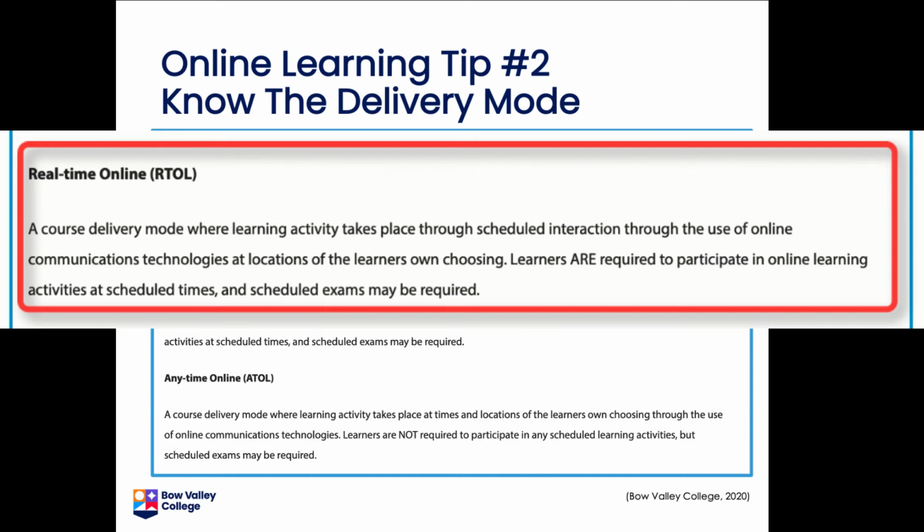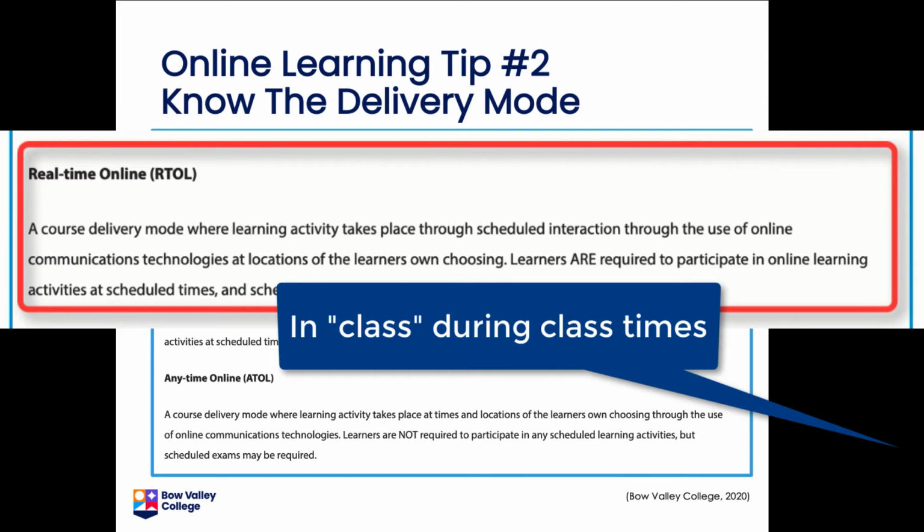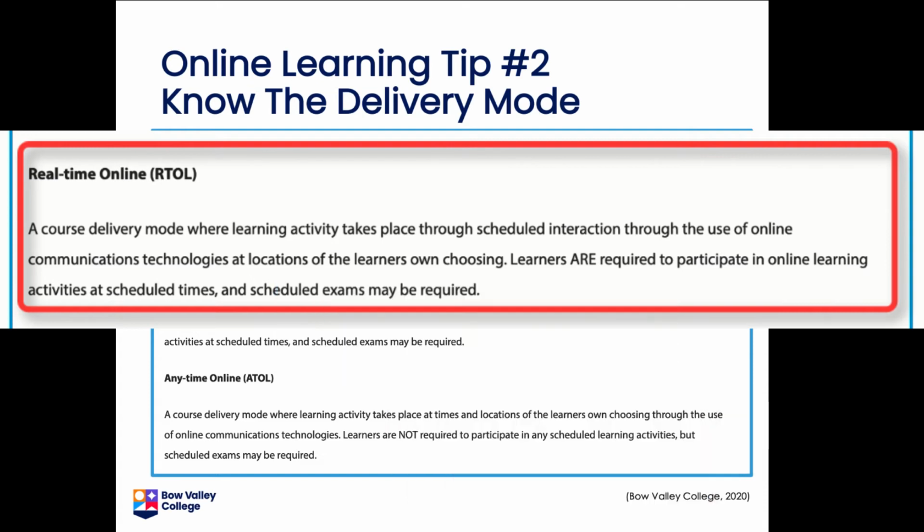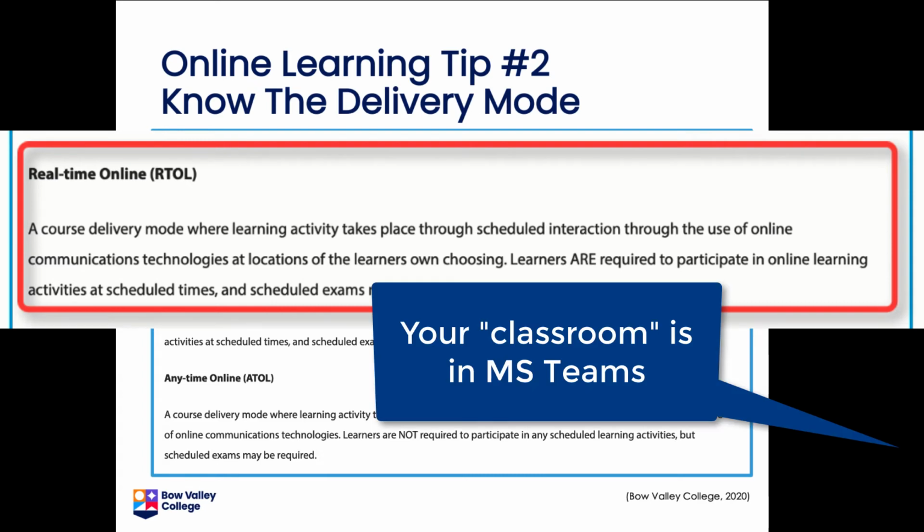So real-time online learning is you will be in class during class times, which will be regular and scheduled. So probably that would be like the same amount of time as you would be in class if it had been a traditional on-campus class. But the difference is that your classroom, quote unquote, is in MS Teams.